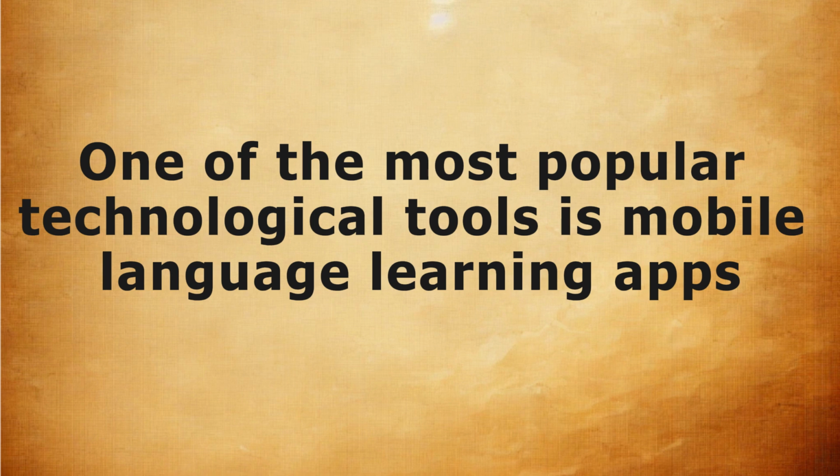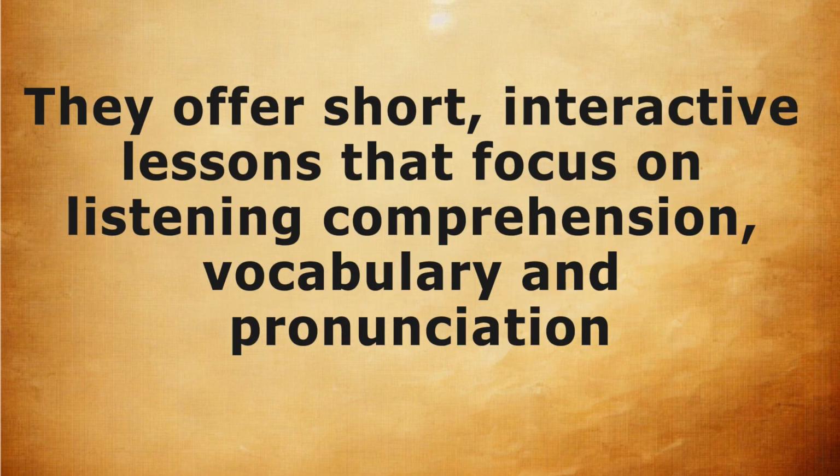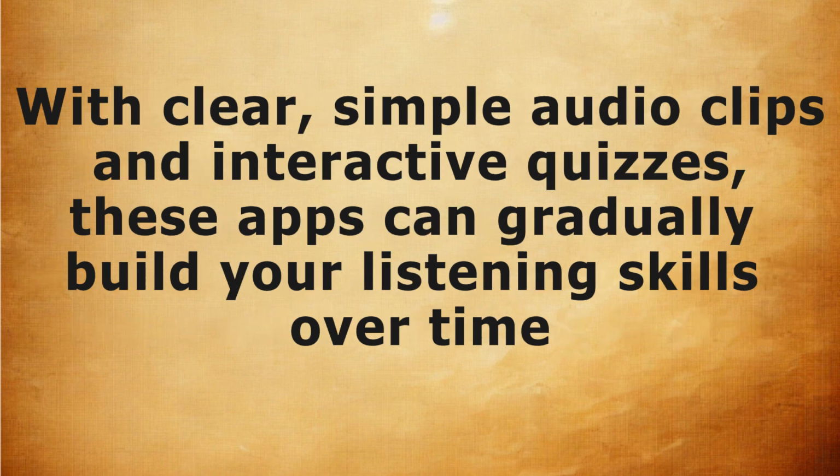One of the most popular technological tools is mobile language learning apps. Many of these apps are designed specifically for people who only have a few minutes to spare. They offer short, interactive lessons that focus on listening comprehension, vocabulary, and pronunciation. The advantage of these apps is that they allow you to practice anywhere, on the bus, during a coffee break, or even while waiting in line. With clear, simple audio clips and interactive quizzes, these apps can gradually build your listening skills over time.